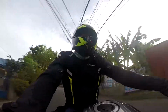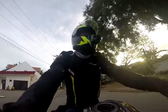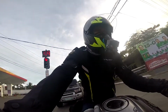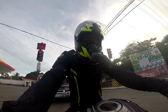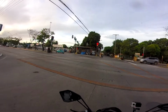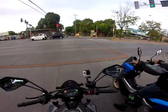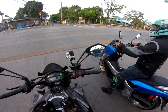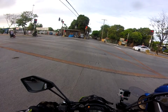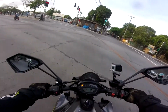It has a shorter wheelbase for better handling, a gas capacity of 14 liters, and a seat height of 30.9 inches. So it's not just for the tall, but at the same time, it can fit the average Filipino height. And for the ground clearance, actually it's safe for humps or small potholes on the road, no? So, you don't have to worry about that.